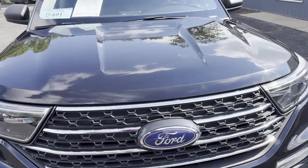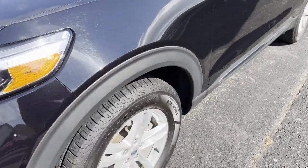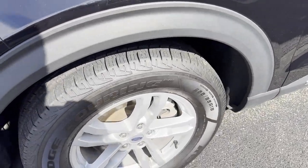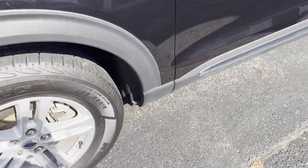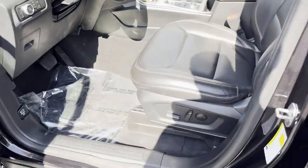Today I'm showing you our 2022 Ford Explorer. Very nice shape, 50-some thousand miles. There you can see it's got good tread on the tires. Wheels are in good shape. It's a rental fleet vehicle originally.